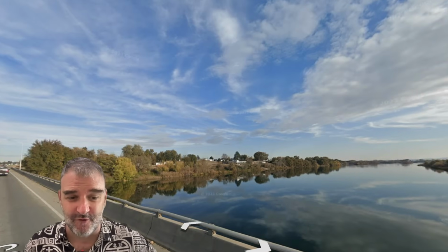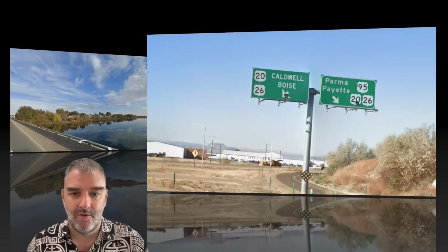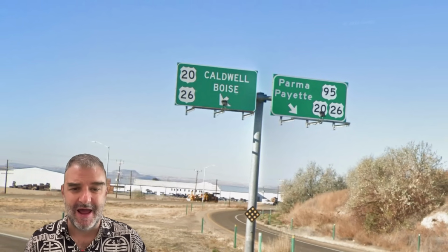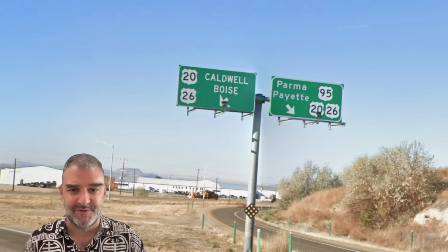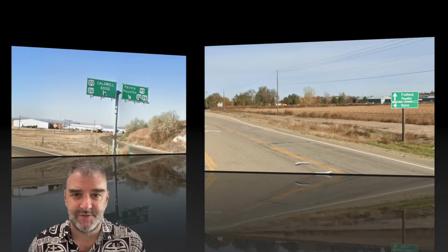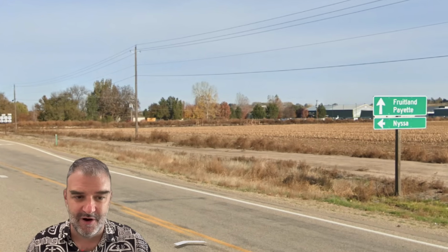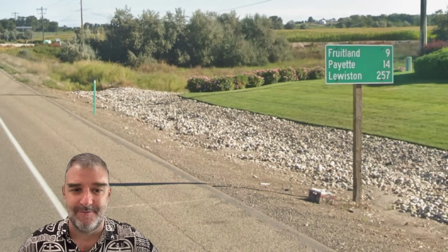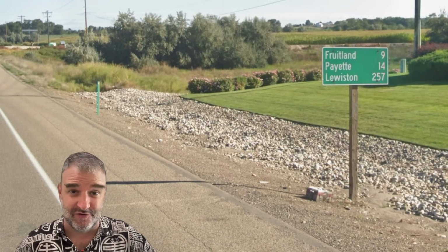We cross the Snake River here, looks quite lovely. We're now meeting US 20 and US 26 together, signed for Caldwell and Boise. Parma and Payette are on 95, 20, and 26 going in the other direction. 20 and 26 are going to be leaving us. They are going to be turning left and heading westbound, both of them leaving together for Nyssa, I guess. I've not heard of there. And we are signed now for Fruitland and Payette. Shortly after that split, we get Fruitland 9, Payette 14, and Lewiston 257.